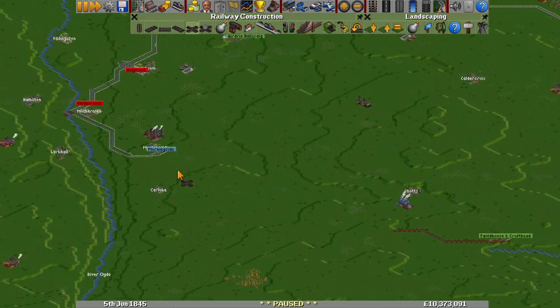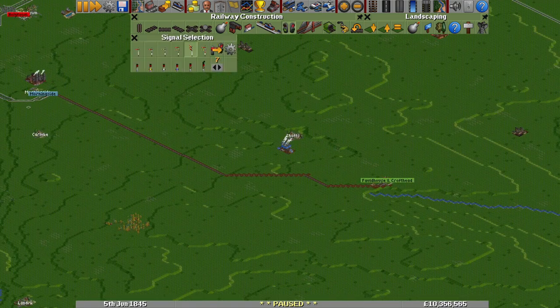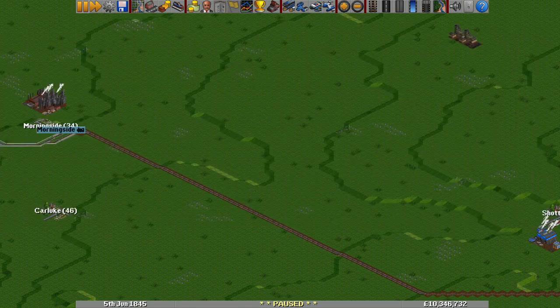This is the Wilsontown, Morningside and Coltness Railway, opening from Morningside, where there's a bunch of steelworks, and Longridge, where there's lots of iron and coal deposits.